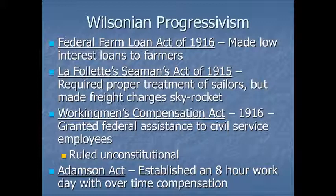The Workingmen's Compensation Act. This goes out there in 1916, which granted federal assistance to civil service employees that would sometimes be laid off seasonally. Like if you were a tax collector, they only needed you for so many months out of the year, and they would lay you off in the parts they didn't need you. Well, this allowed you to get basically unemployment insurance. This was ruled unconstitutional.